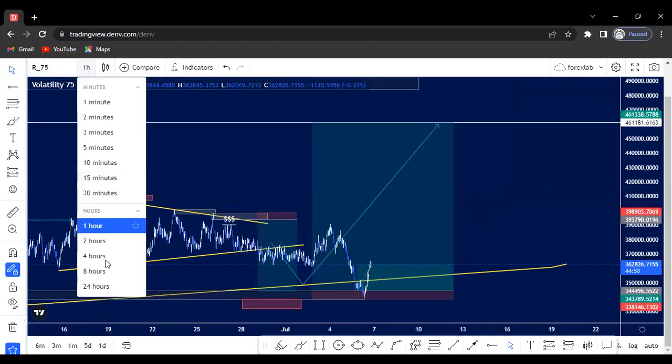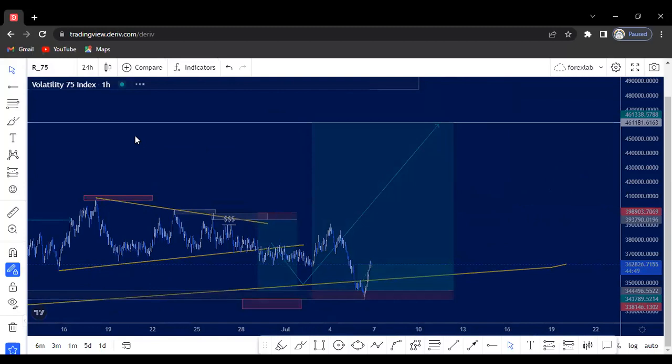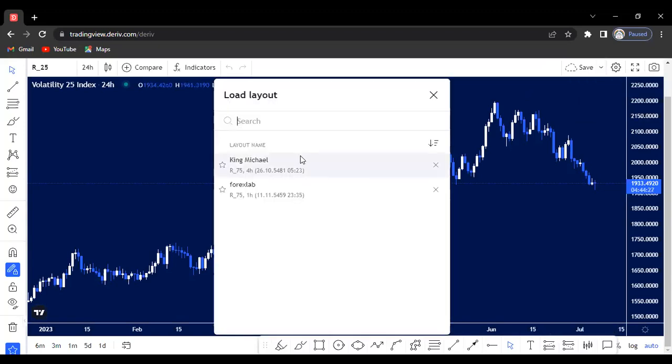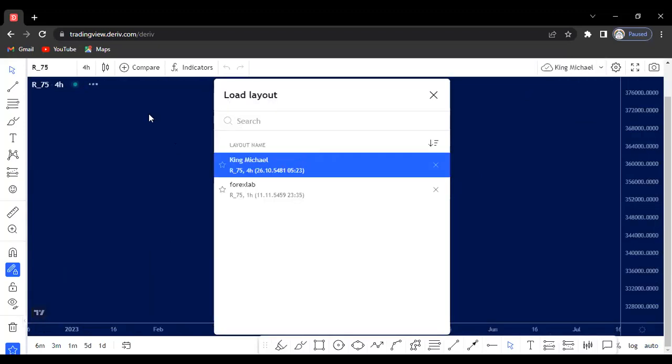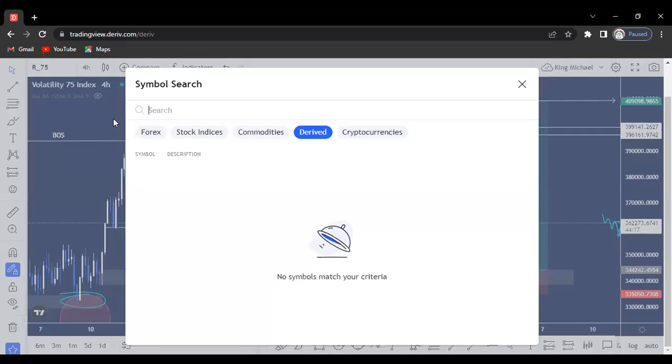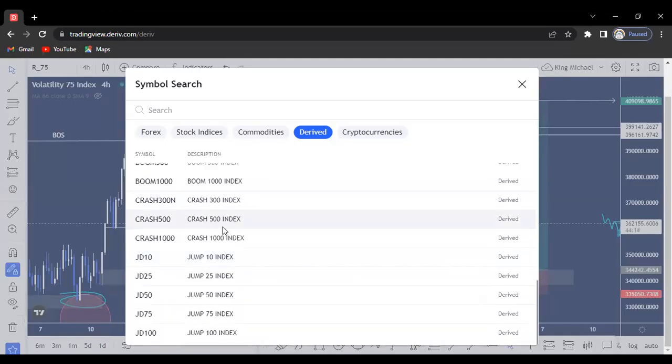So let us go to Boom 500. Then we take any questions, if there are any questions, before we close. So let's take a look at Boom 500. Let's look at Boom 500. Okay. Boom 500. Where is Boom 500? It's here.